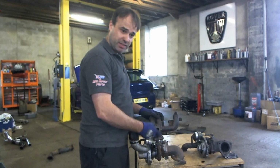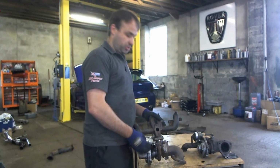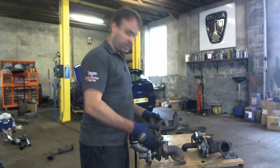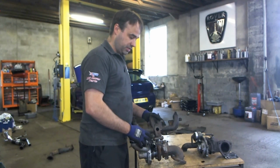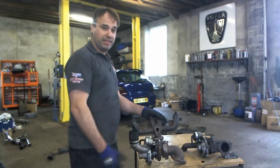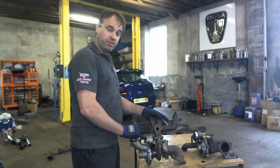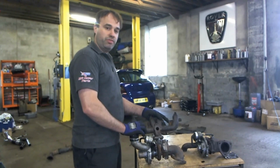So we've got no space here between the manifold and the turbo flange. Because of that, we don't have too many issues with oil and bulkhead clearance. The main issue with these upgrades is the bulkhead. In a ZR application, it's very, very tight to the bulkhead and front subframe. That's where you run into issues. The 45 ZSs are not too bad. They have maybe an extra 6 inches, so you can fit it a lot easier.